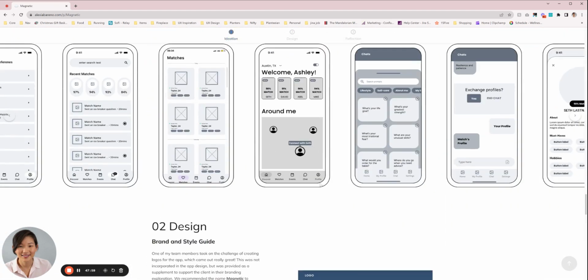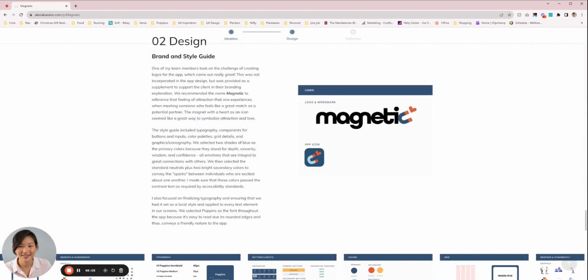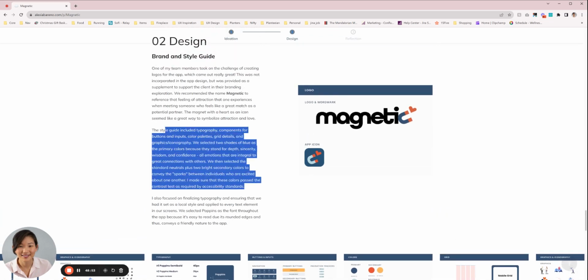The second visual way is more straightforward, where you can point things out instead of writing about it. So, for example, and this is a pure example, I'm not saying this is the solution for this section. She wrote, we selected two shades of blue as the primary colors because they stand for depth, sincerity, wisdom, and confidence. Maybe some of these points could be put on an image, right? Maybe she can put the color story, point to the blue, and say selected because of depth, sincerity, and so on. Again, I'm not saying that should be done for this section. I don't think so. It was just a pure example of what I mean: you can use pointers and everything on the visual itself to type it out instead of putting it into a paragraph.